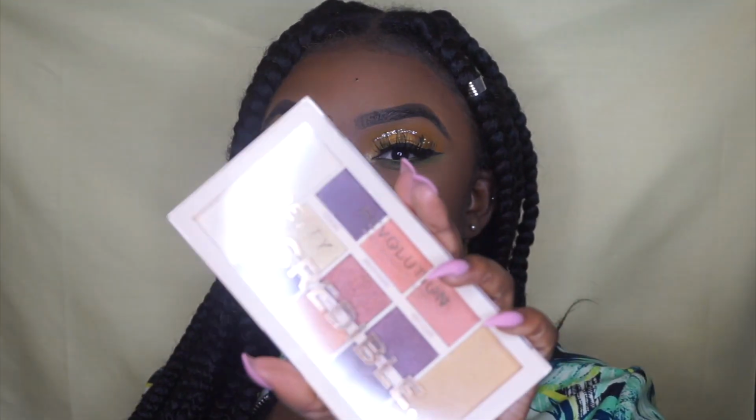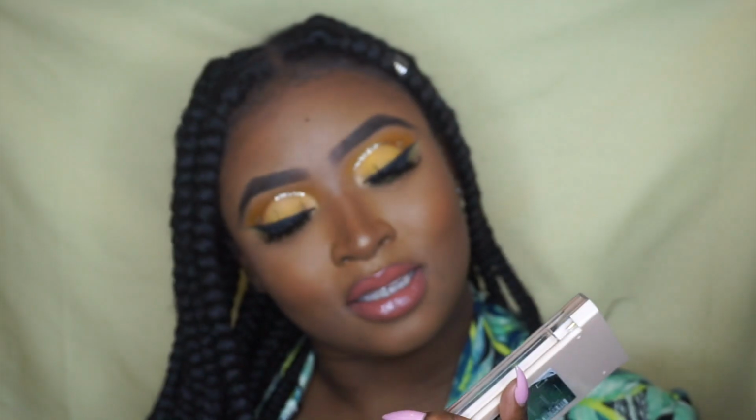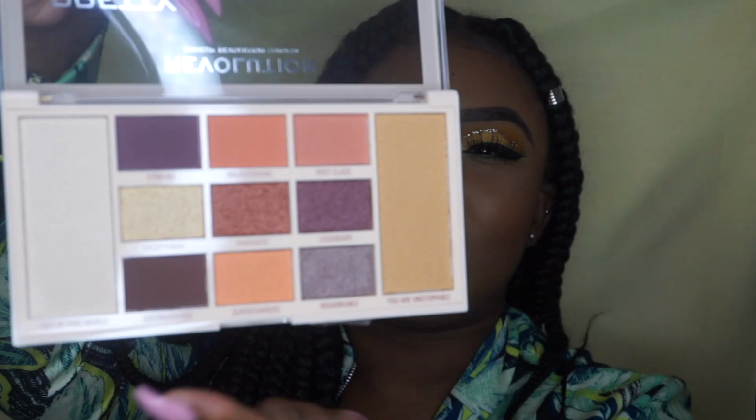Last of all, I didn't actually buy this, it came as part of the promotion, 3 for 2. This is the Pretty Incredible palette. I think it's an eyeshadow palette. That's what it looks like, and I think these two shades are highlighter shades. I'm not too sure. I've not actually tried it, so we will see when I try it. And I believe that is the end of my haul.